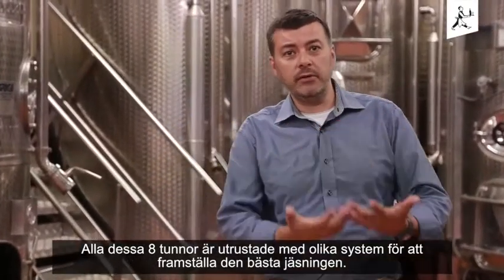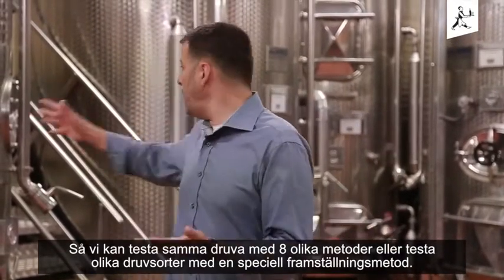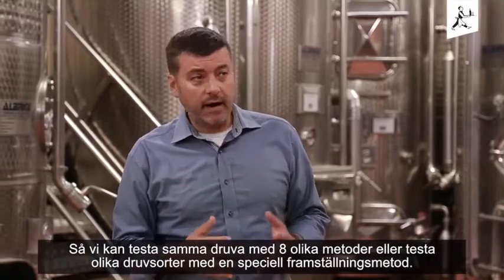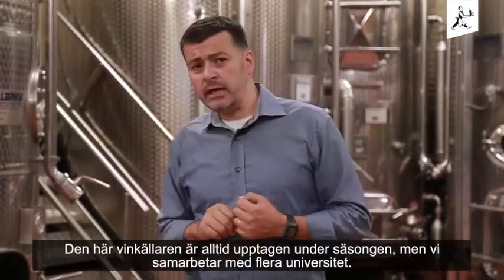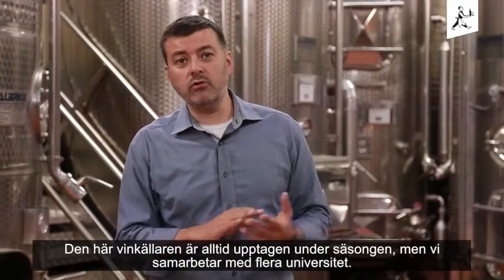All of these 8 tanks are equipped with different systems in order to make the best fermentation. So we can either taste the same grape variety vinified in 8 different ways, or test different varieties in the same way to see the differences, the future of our local enology. This cellar is always busy during the season, of course.